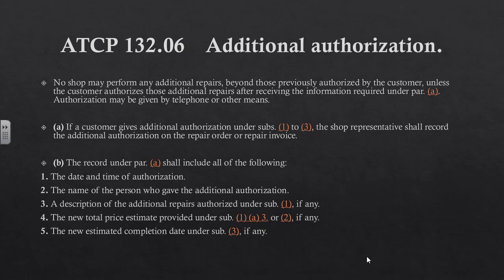When we do call or communicate to get the additional authorization, ATSUP 132 does require the 5 things listed. So the date and time of the authorization, the name of the person who gave the additional authorization, a description of the additional repairs authorized, the new total price estimated provided under those subsections listed, and the new estimated completion date, if any or if required. So if we do need to call back to get authorization for additional amounts, we must provide these 5 criteria on the repair order, and make sure it's there. Otherwise we do not have a legally binding document.